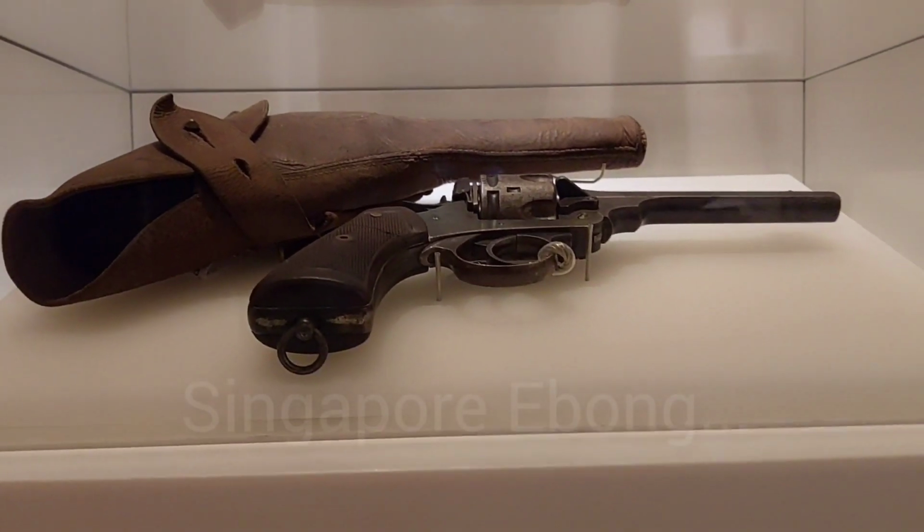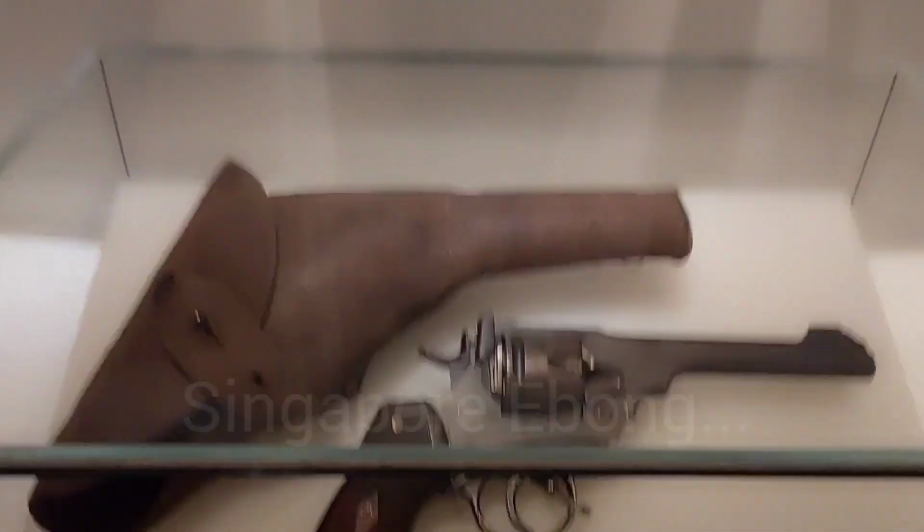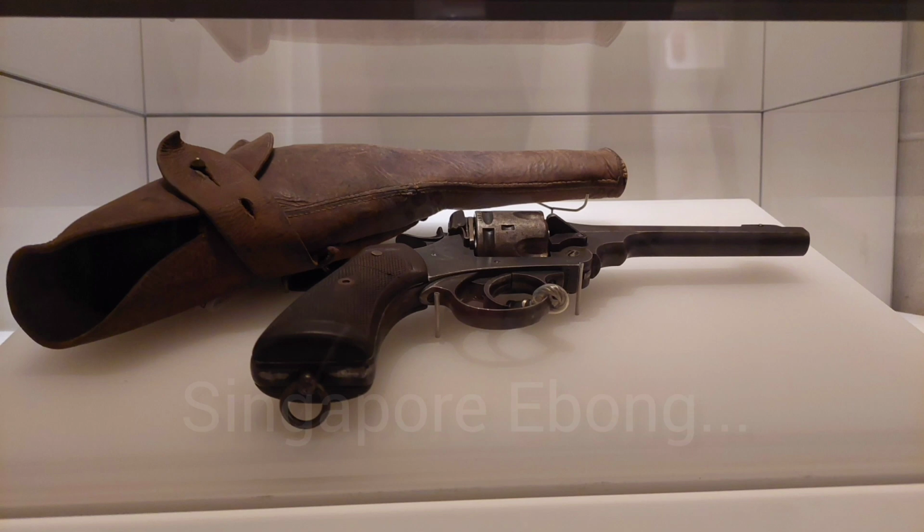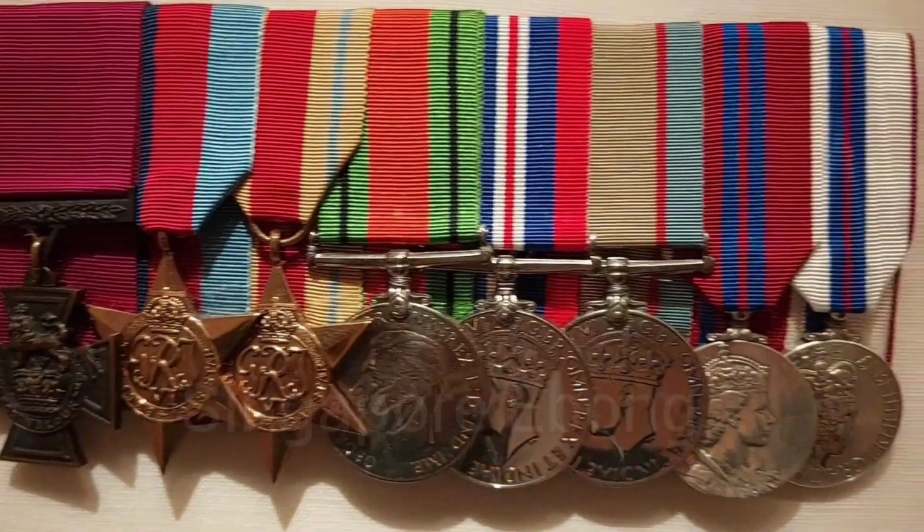Look at this gun, guys. The gun and the holder. Wow, guys. The soldiers used these guns during the war. Wow. You guys should also come here if you love history.